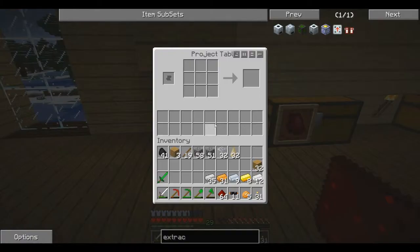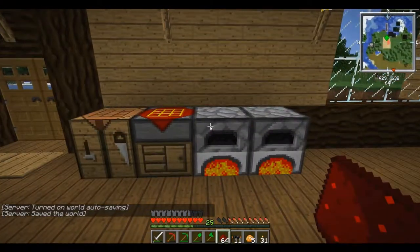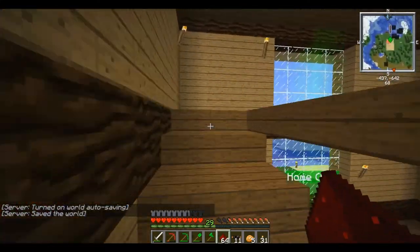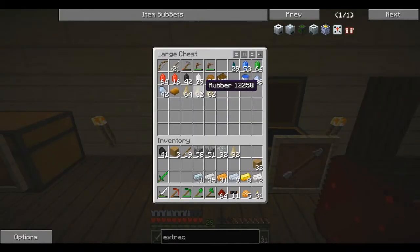Alright, so first thing for the extractor, we need that refined iron. Can't do anything without the refined iron. Hey, refined iron gives you experience. That's cool. I need more rubber. Dang it. I was hoping to get away without... Oops, I already took half.